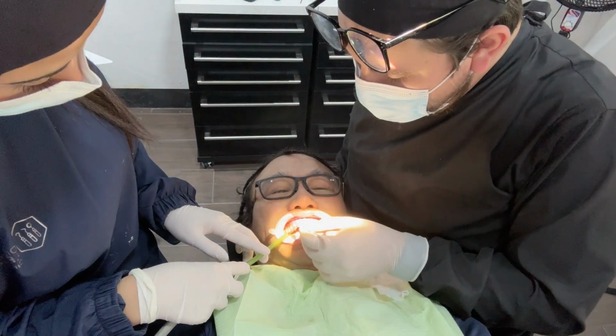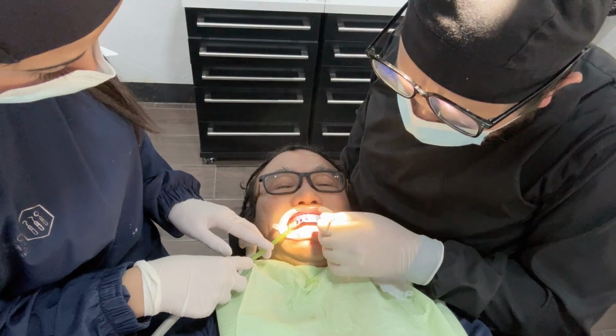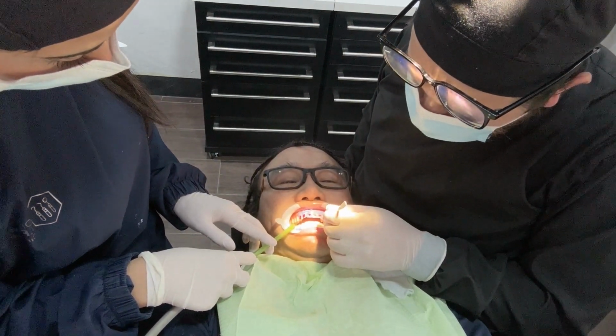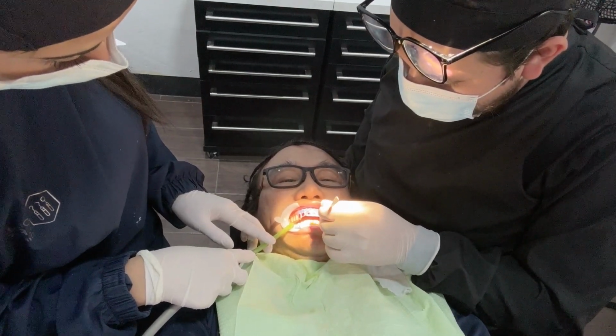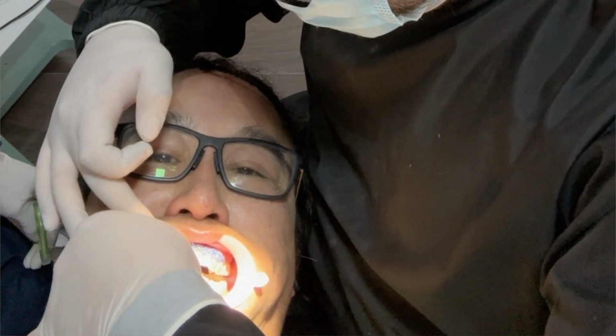After the cleaning and purple serum, Dr. Morales applied a protective gel to my gums to keep them safe from the bleaching agent. Then he put the bleaching gel on my teeth. Dr. Morales used a special light to activate the gel. Not all dentists do this, but it can help speed up the process. The gel stayed on for a while, then it was rinsed off. He repeated this process 5 times in total.